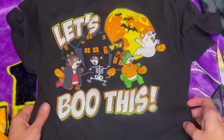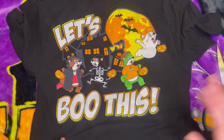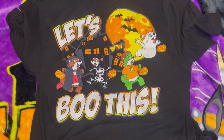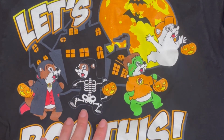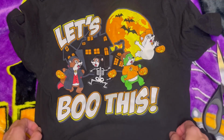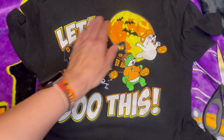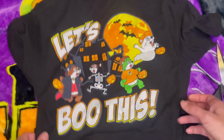And then on the back, it says, let's boo this, which I can handle that saying rather than hey boo. I don't know why, I just don't like hey boo. I like let's boo this. I especially like though that we have Buc-ee in all his costumes on here. My other Halloween shirt also has this, but it's not every year that they do that. I love the orange to yellow ombre outlining the font. I like the vibe of this. This is like classic Halloween.